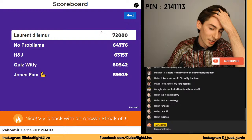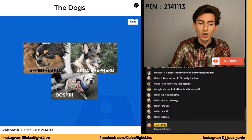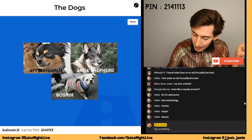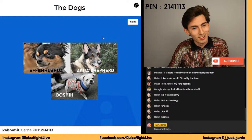Okay, so let's look at the next question, shall we? Oh, this is the dogs. So you got your Athena Huna, which is a cross between a Chihuahua and an Athena Pinscher. You got an Akita Shepherd, which is a cross between an Akita and a German Shepherd. And then you got a Boshi, which is a cross between a Shih Tzu and a Boston Terrier. There we are. They're cute dogs, aren't they?